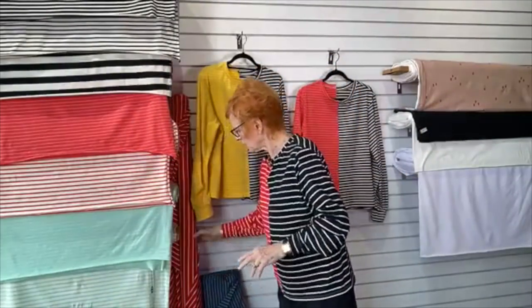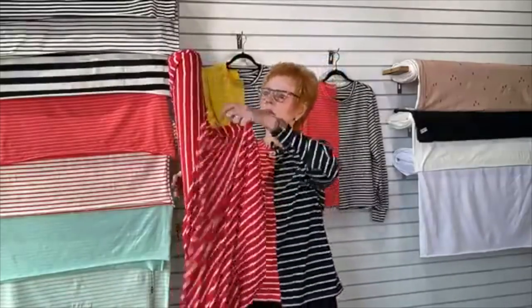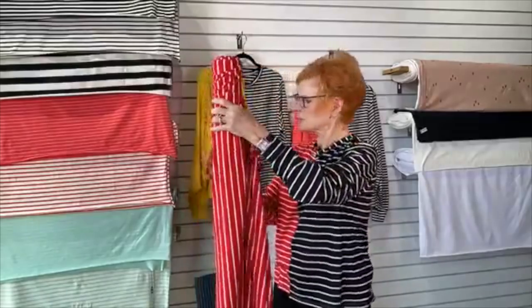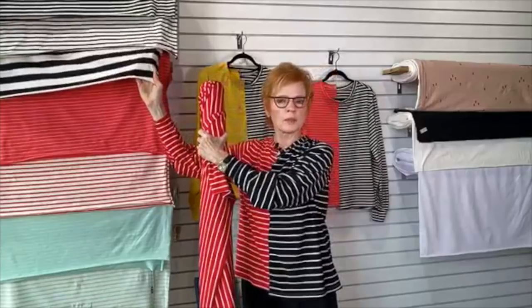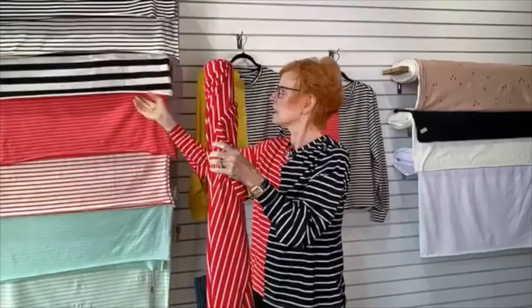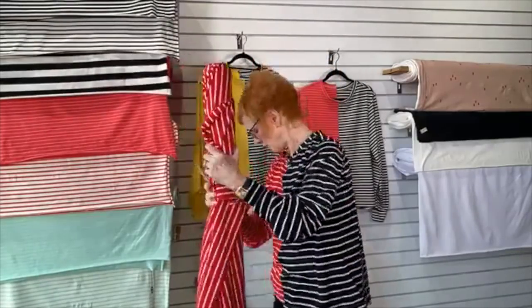We also have a bit left of the red that I've used. If and when we run out of this particular red, we're going to substitute with a red and white that's this width of stripe. So we'll let you know. If you order the red and white and we happen to be out of this, this is what you'll get instead if we happen to run out. So just know that.